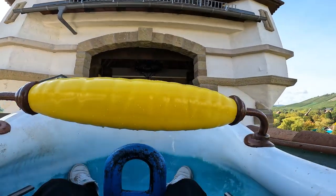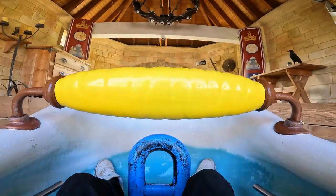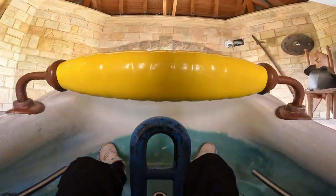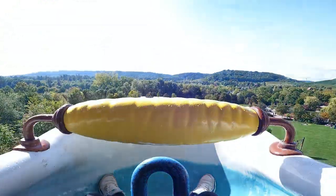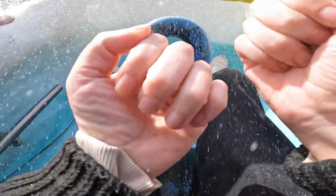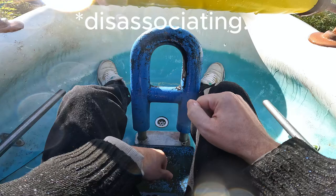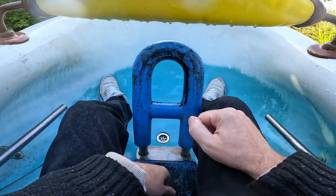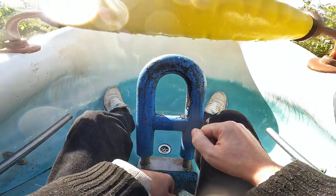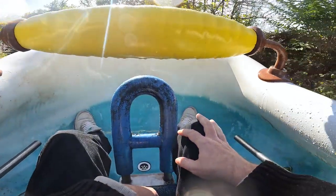See the incredible views up here before we head down this huge drop. I have seen people getting a little bit wet on this, so apprehensive, but let's go. Well, that backfired. I am literally dripping, and not in a good way.